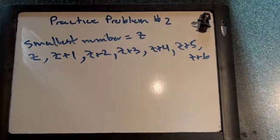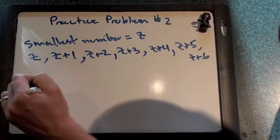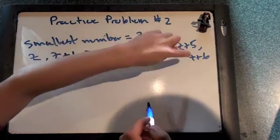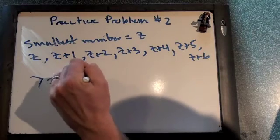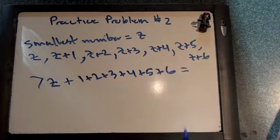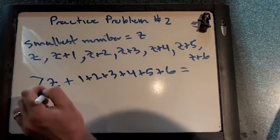Yep. Okay. Now what happens when we add these numbers together? We're going to get 7Z. So we have 7 Z's. And then plus... Should I write them out? Plus 1, plus 2, plus 3, plus 4, plus 5, plus 6. Okay? And what does this equal, by the way? Z plus 21. No, 7Z plus 21. Okay, it equals 7Z plus 21.